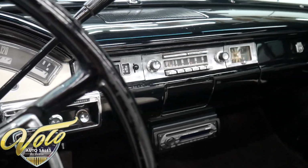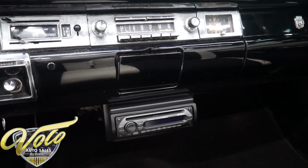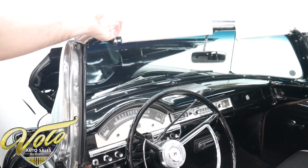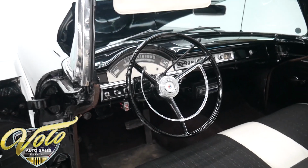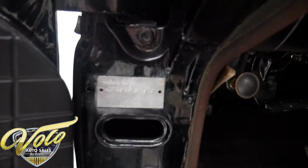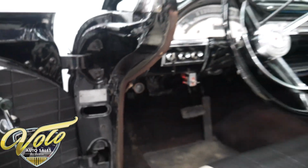There is a CD stereo mounted under the dash. There's an owner's manual in the glove box. And we got a visor. It doesn't want to stay up, so it needs the bushings that go in there. And the tag is here. I've decoded the numbers. It is obviously a genuine Skyliner, and it was born black and white.